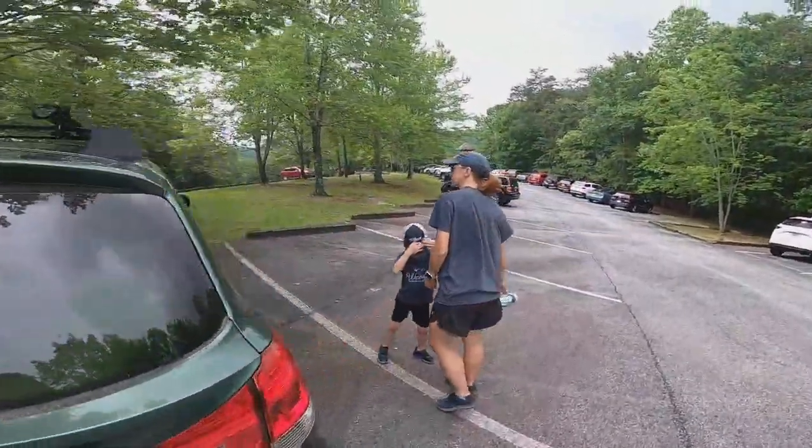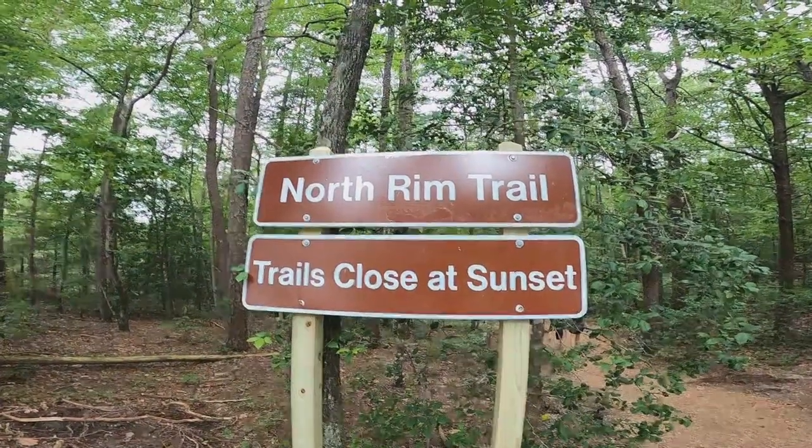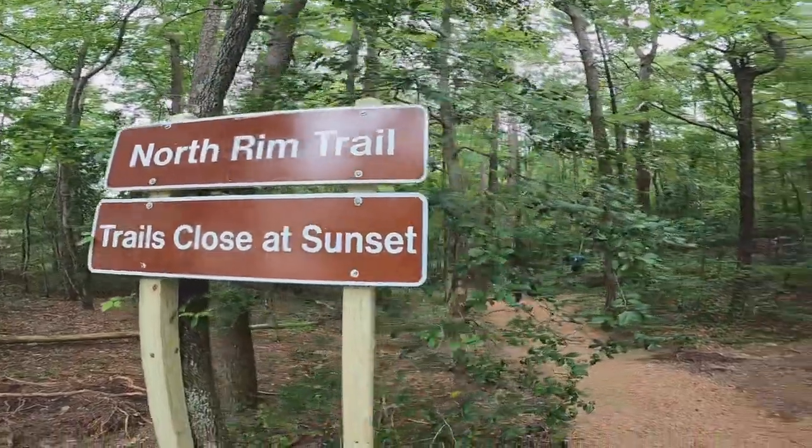All right, we're gonna go in the North Rim Trail at the Tallulah Gorge State Park. It's gonna be awesome. Let's go. One of the cool things about this trail, if you look down when I'm walking, it's got a bunch of rubber tires that are chopped up and made this trail right here. Check it out. There's one overlook. Check it out.